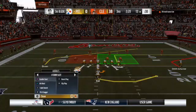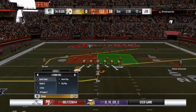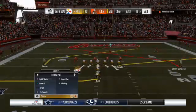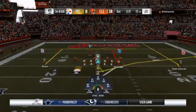4 down. Check. Time. Black 80. Check 26. Check 26. Show that bench release and go. Hey. 4 down.